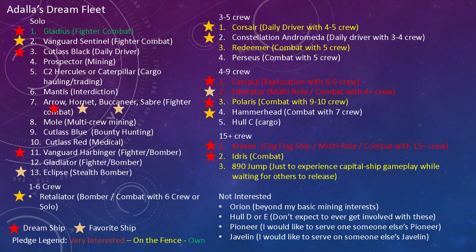Anyways, that's that. The ones I'm not interested in are the Orion, because I'm not interested in mining at that scale. Hull D or E, not interested. If I wanted to haul things, I'll do it in the Hull C. Pioneer sounds really cool. I would love for my orc to have it, but not me. Same with the Javelin. It's just too much ship. An Idris or a Kraken can give me the same experience without the headaches.